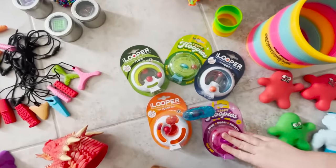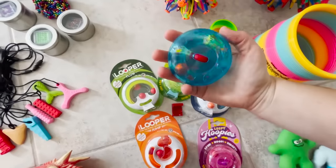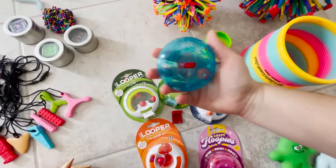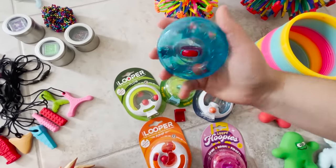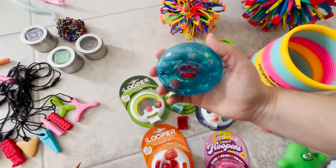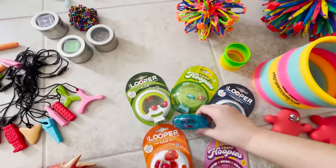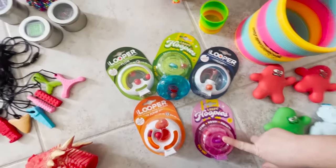Okay, those little loopers are cute. They sent them to me. They're so fun. They have a little stand. I opened one of them. You loop them around and then you try to get them in the hoop, almost like basketball. Let's see if I can do it. Nope. I did it! Woo! Those are cute. The packaging's real cute.